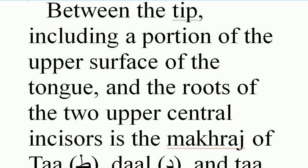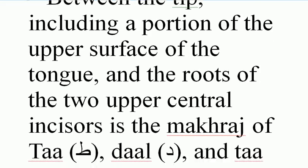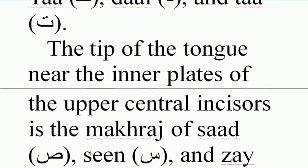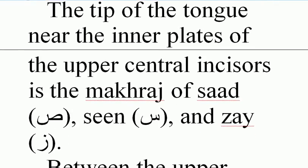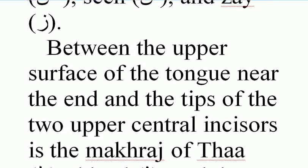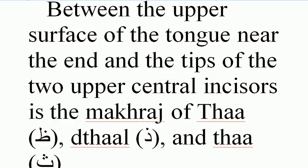Ras al-lisan ma'a zahrah. Between the tip, including a portion of the upper surface of the tongue, and the roots of the two upper central incisors is the makhraj of ta, dal, and ta. Ras al-lisan ma'a qarib min al-thanaya. The tip of the tongue, near the inner plates of the upper central incisors, is the makhraj of sad, sin, and zay.